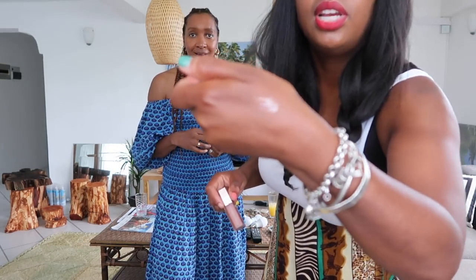But how I use the MAC chestnut, everyone's got chestnut. Oh yes, or cork. Pencil, cork as well. Which is a medium brown. Yeah, just blend it in just to give your lip a bit of definition. Correct. And then fill it in with this. And it is just such a natural. I'm rebuying that. I definitely got to rebuy that. It's a beautiful nude. And it just gives you that sun-kissed look.